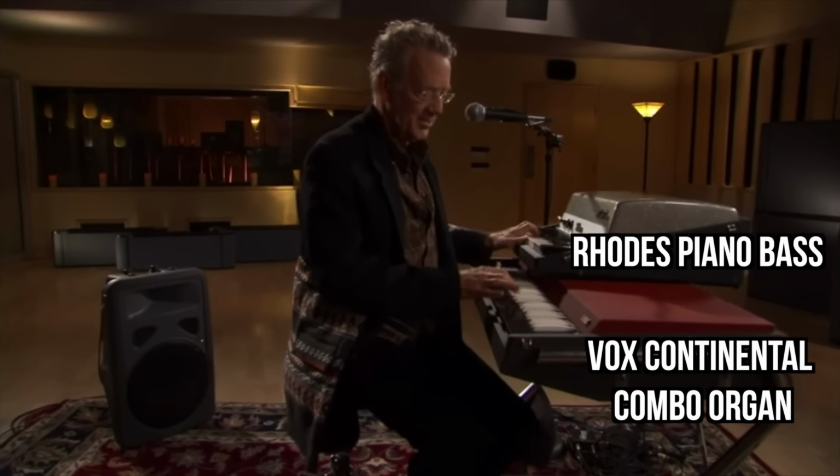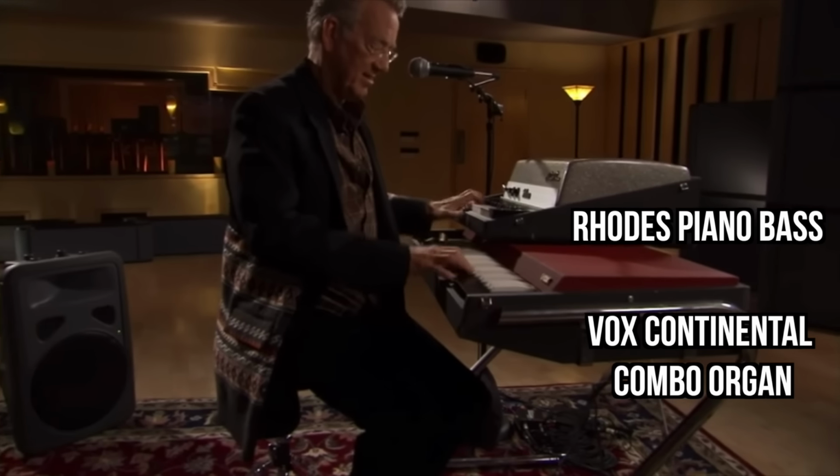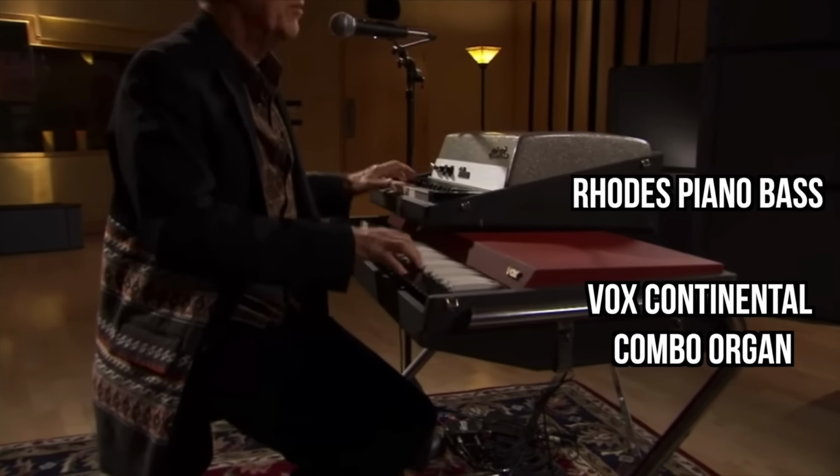That was, of course, the Vox Continental organ, which has a really unique sound. You can see Ray Manzarek playing it here, along with his left hand playing the Rhodes piano bass, because the Doors didn't have a bass player. Coming in at number 3.